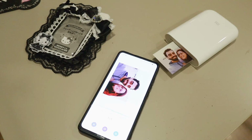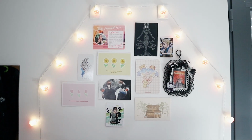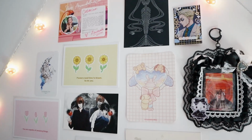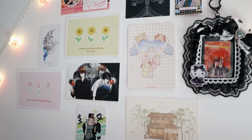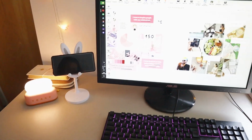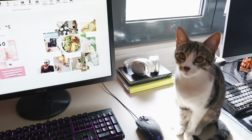And in case you're wondering, I'm using a portable printer by Xiaomi. I didn't finish the wall on that day, unfortunately, but here is how it looks. It's still pretty empty in my opinion, but I'm not a maximalist, so I don't want to put a lot of things. But I plan to collect more art prints from small businesses that support me and that inspire me and put them on here.